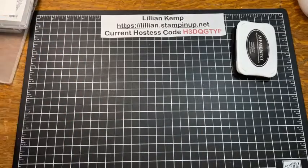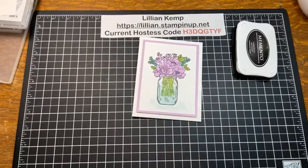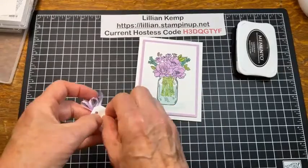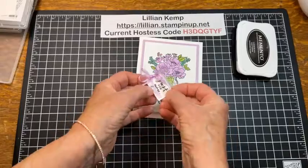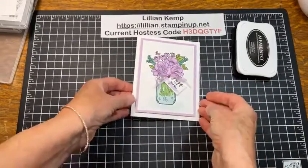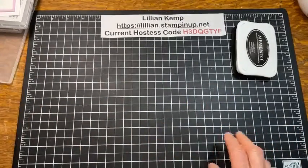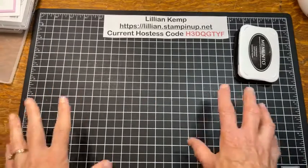And let's see a finished card. So here's how the card finished. I've colored it, and then I'm going to just put this on, but I wanted you to see how clean it looks right there. So that's why I hadn't fastened this on. Then I just thought a little tag like that. And there we have a jar like that.